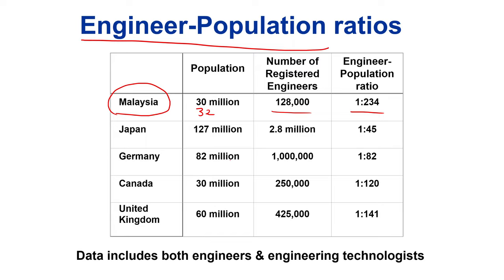So we have other developed nations, for example, Germany, 82 million people, about three times our citizens. They have about 1 million engineers, a lot of people in technical fields. Japan, 127 million, even though the island is quite small, 2.8 million people in technical fields, engineering fields. UK is about 60 million, about 425K. It's about a 141 to 1 ratio in terms of population.